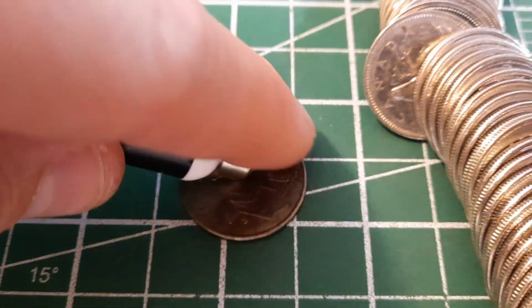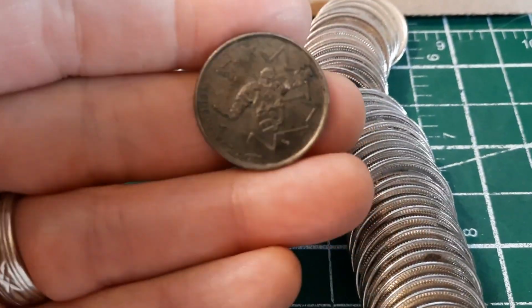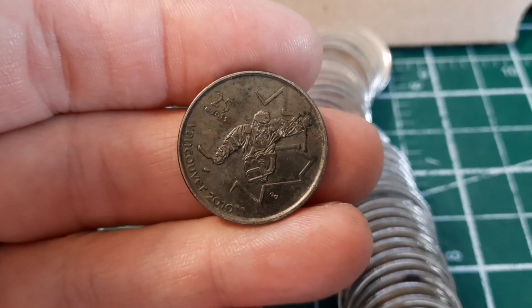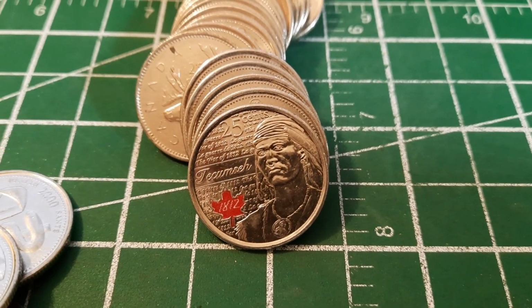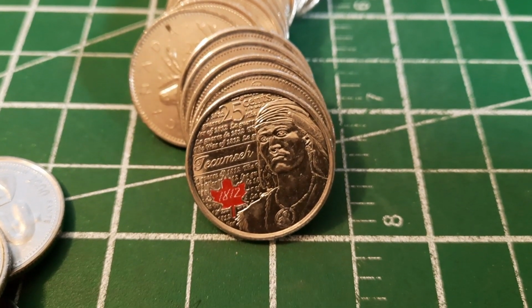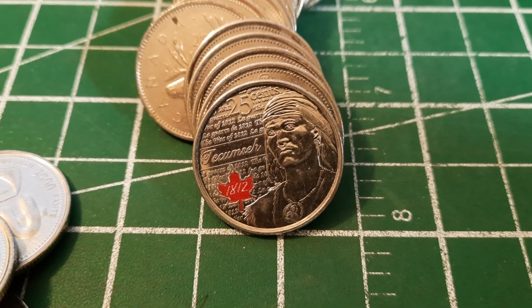And yeah, it definitely sticks. So it's not like it was any sort of silver special edition or anything like that. Just one that's in here trying to fake us out thinking it's silver. That's what happens from time to time. Well, we are going to find something here though, because we did find another Tecumseh 1812 commemorative in color. Look at that red Canadian maple leaf there with 1812 in it.